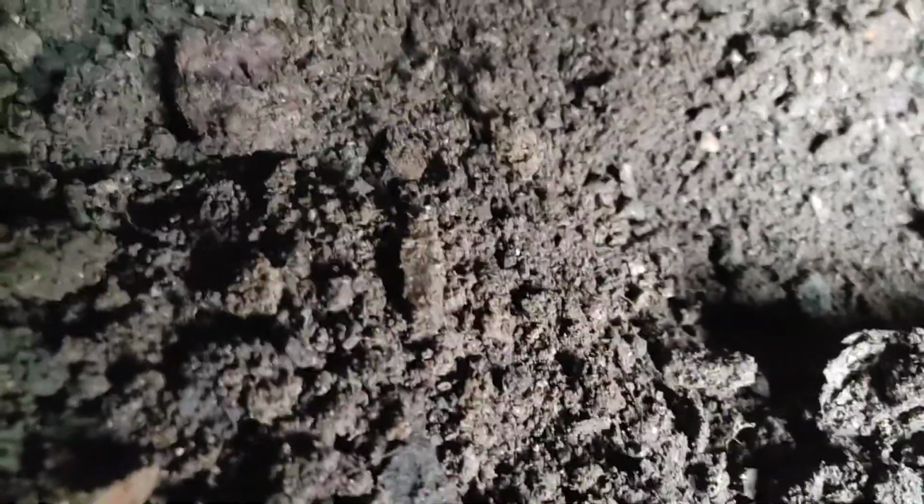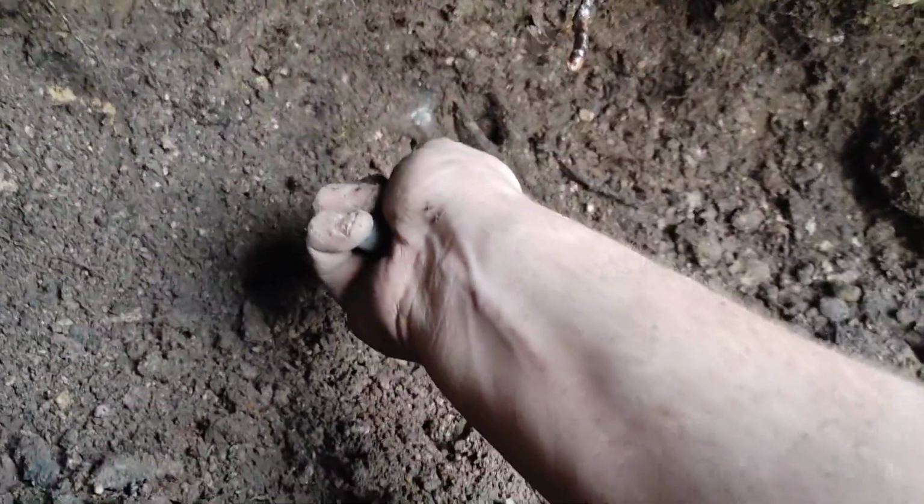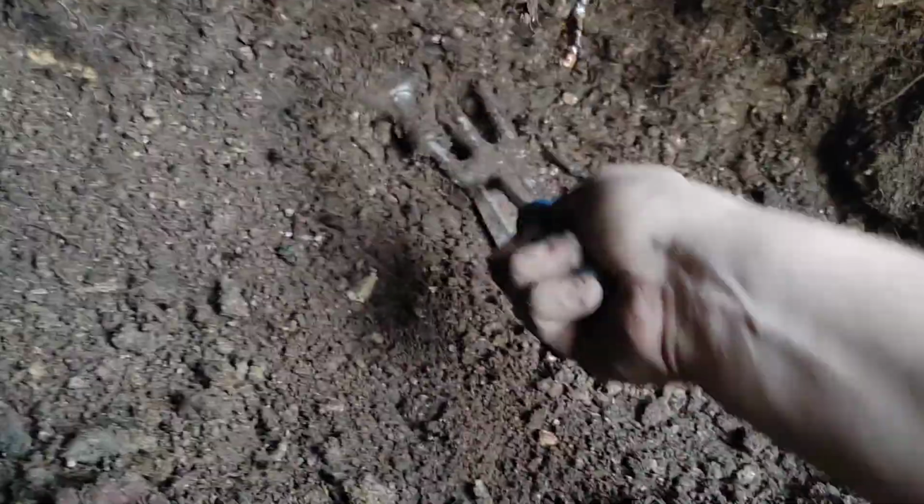It looks like it's just going to be what we usually end up digging. I bet that's what it is 100%. The usual med that we get out of here with the measurements on the side. She sure is.